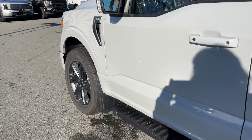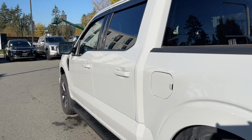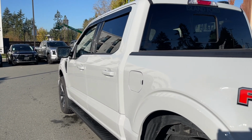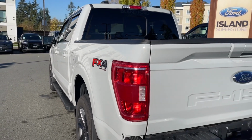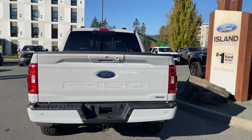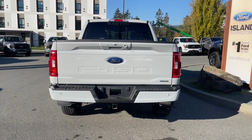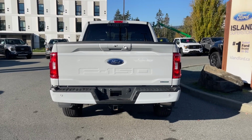20-inch wheels, mud flaps, black running board, body color door handle with intelligent access. That means when the fob's in close proximity, you can lock and unlock the doors, and keyless entry keypad, driver's side capless, easy fuel gas filler. You're seeing the FX4 off-road badging, and that package also includes skid plates, body colored handle in the rear, LED light to the right, and just above it is where your backup camera is located, backup sensors on your bumper, 4 and 7-pin connector, trailer hitch, and a locking spare tire.